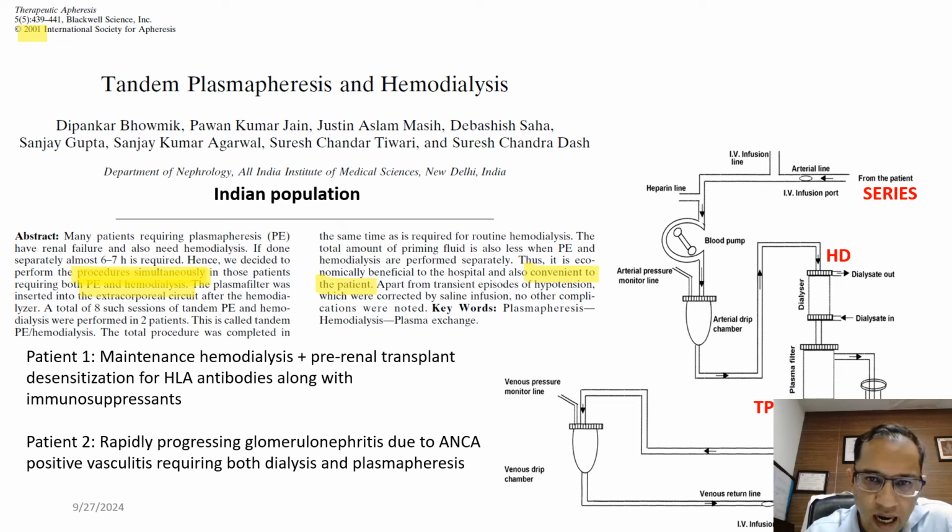So this was done, and it was a very small study, but nonetheless, it also showed that it is economically beneficial to the hospital and to the patient, it's very comfortable, and also there are fewer chances of adverse drug reactions, such as citrate toxicity and all these things, especially when you combine the tandem apheresis.